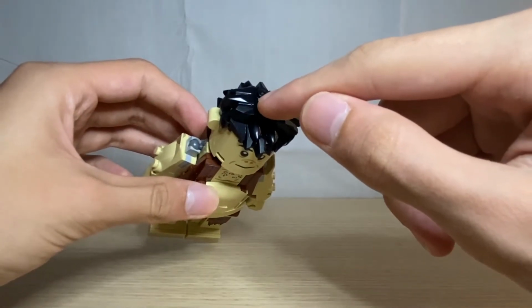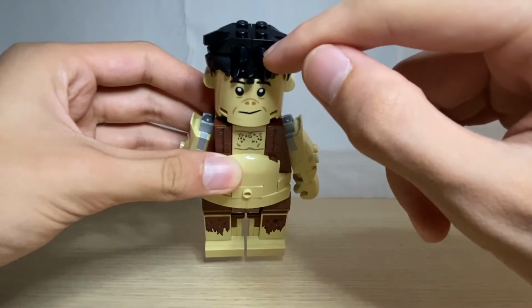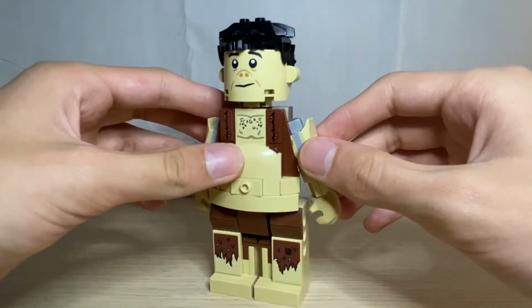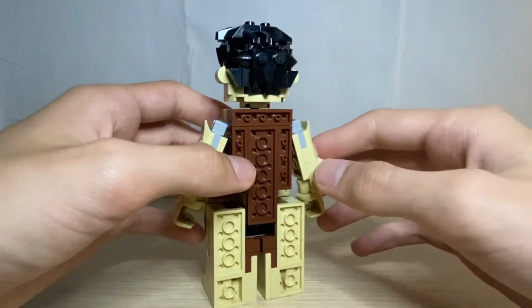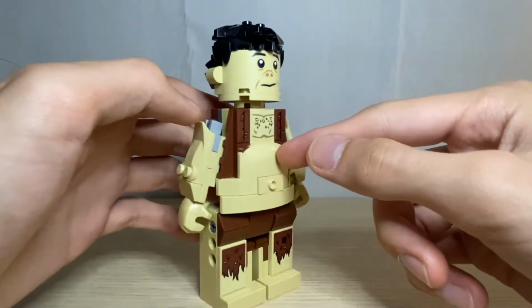We have those 2x2 pieces up here with the texture, almost claw looking, and we have the 1x2s with the weird, cheesy slope looking pieces there to give some nice hair design all around the figure. And you can see the back here, which I will talk about towards the end of my review on this figure.